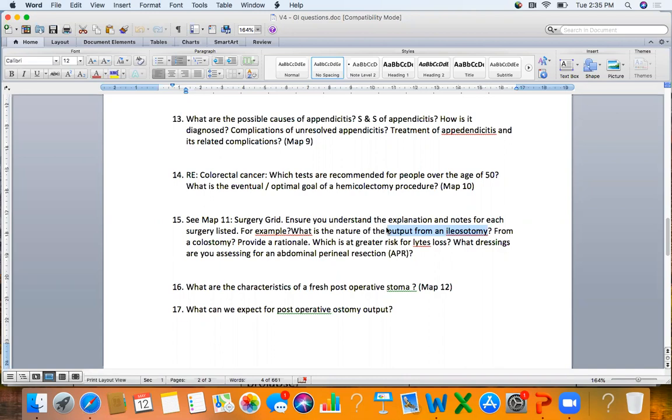It takes a couple of days, 2 to 3 days, for the stoma to start really producing output. But once it does, what would you expect from an ileostomy? Well, because it's before the large intestine, there's a large water content there. You're at risk for electrolyte and fluid loss with ileostomies. Colostomy output is obviously more formed.